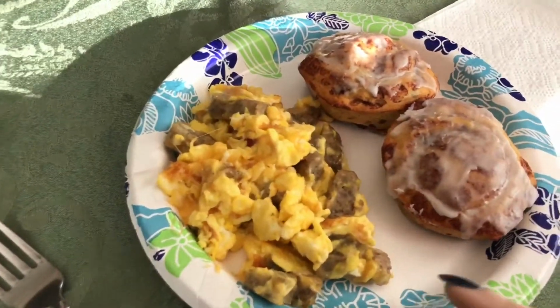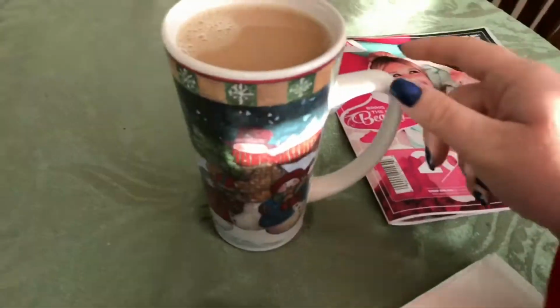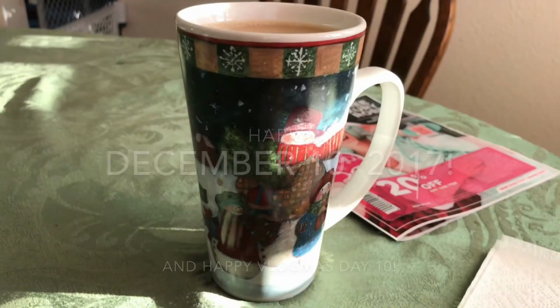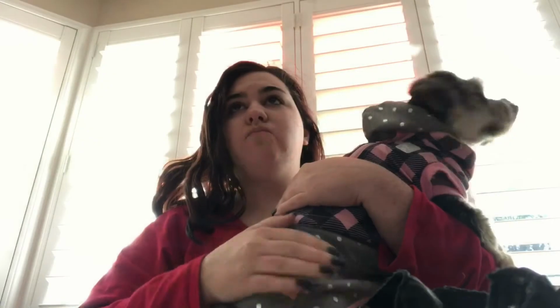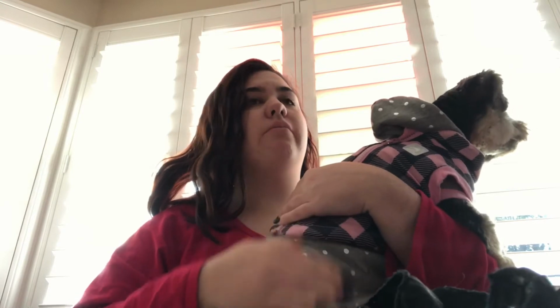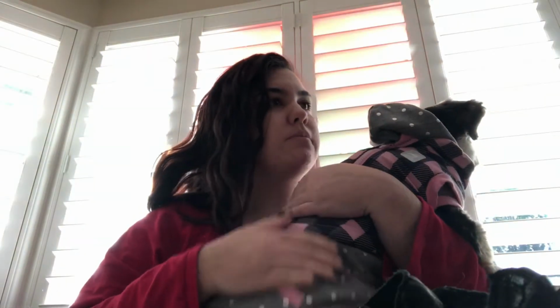Eggs and sausage, cinnamon rolls, hot coffee, and a cute Christmas mug. There was a mini German Shepherd on the loose this morning, but it was so cute. Aww. It was like this. And it was a little puppy.